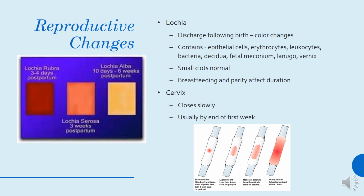So there are lots of things contained in this. There are epithelial cells, erythrocytes, leukocytes, bacteria, that decidua lining that's being shed, and then some fetal elements as well from the meconium, lanugo, or vernix could be possible. Small clots are normal to see within this. We worry if they become larger clots.